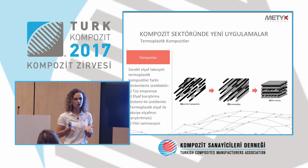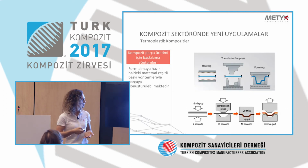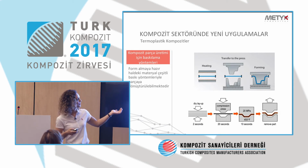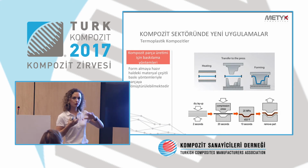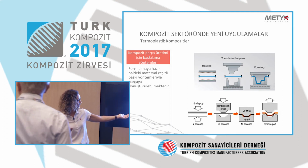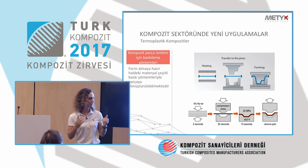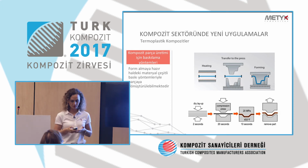In film lamination, in practical utilization, we can see that the polymer is wonderfully melting, but it cannot enter inside. When you cut it and see how it is structured inside, we see that it is not as proper as we are looking for. On the other hand, you can press it and heat it up, and within the mold you give the shape.